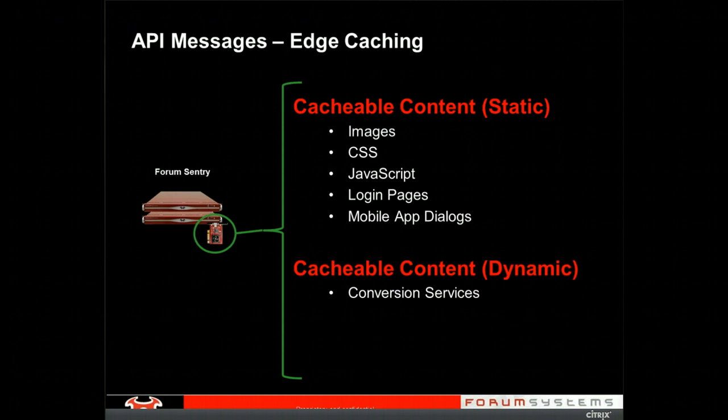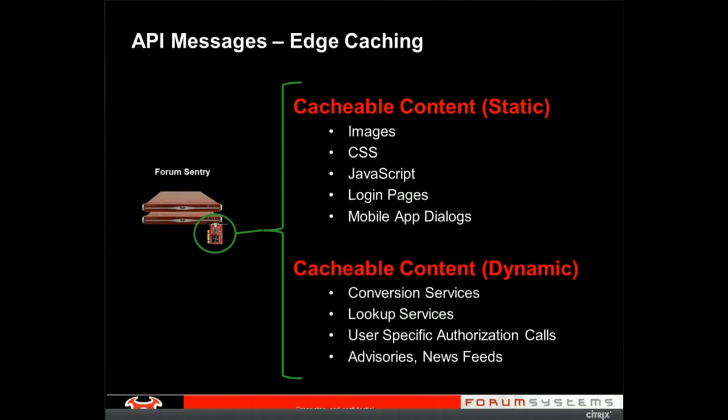Things that have deterministic responses, like conversion services. If I have a numeric converter or a temperature conversion, the answer to the question, what's 10 degrees Celsius, is always going to be the same degrees Fahrenheit. So those types of services, which are deterministic in nature, are eligible aspects for caching. Lookup services. Things like authorization calls that have some duration of time where the answer to the question is going to be the same for the next 5, 10, 15, 20 minutes. And rather than continually having redundant calls, utilize that intelligent caching. Advisories, news, things that may be dynamic in nature but static in duration are eligible aspects.